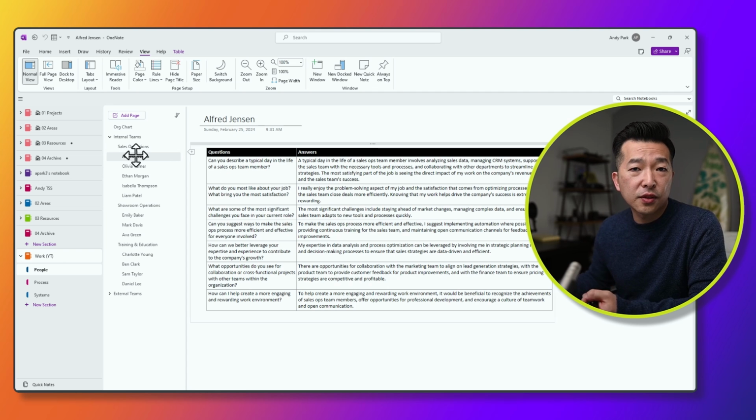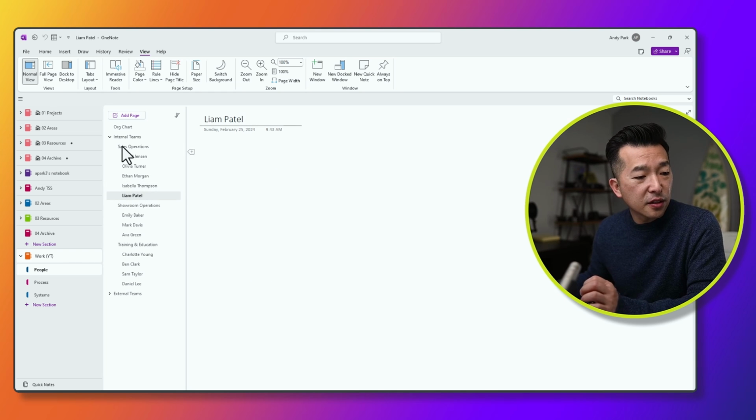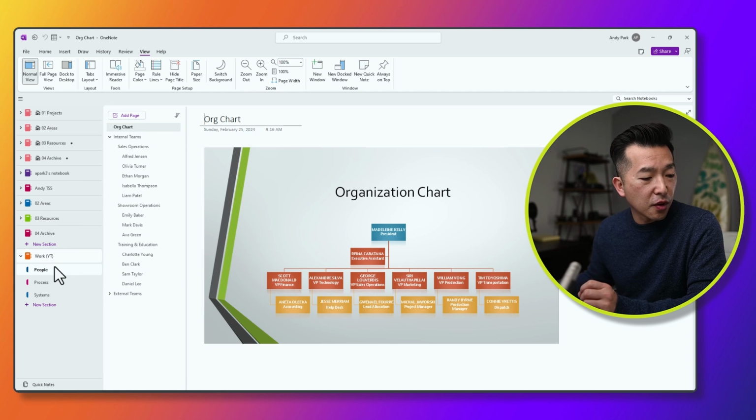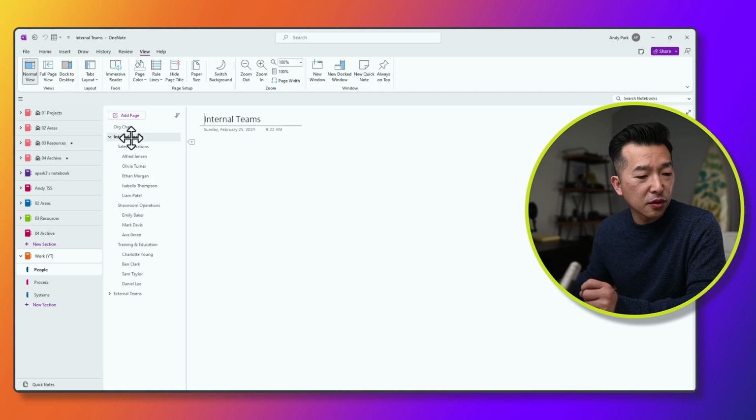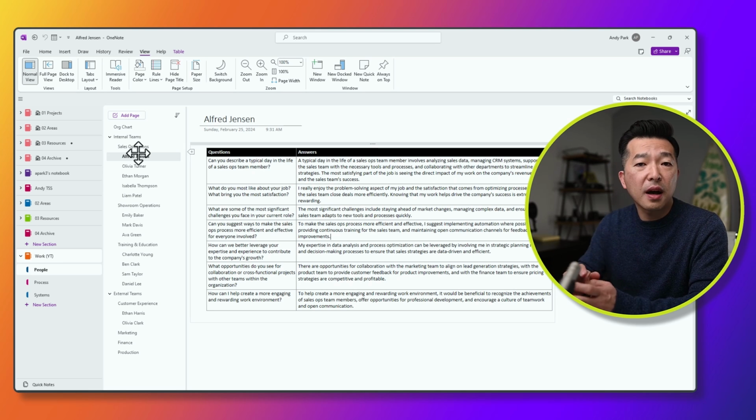And of course, you'd have to organize these profiles depending on where everyone fits in the organization, but that can come later. If you have an organization chart, you can put it on top of your people page so that it's easy to see where people belong, but you don't always have that, so it's fine. For simplicity, I have mine grouped by internal teams versus external teams, and then just have the team members layered in this way.